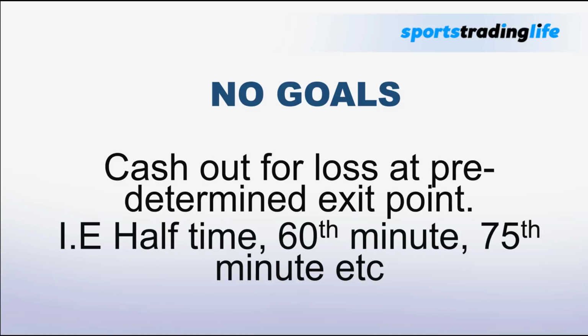But as long as you have your predetermined exit point and you stick to that. So if I got involved at 10 minutes, I might just say, okay, I'm getting involved in the market for the first half. I'm going to split my stake in 2. I'm going to back at 10 minutes. I'm going to back at 20 minutes. If there isn't a goal by halftime, I'm getting out for a loss. And that's a fair plan. Don't be tempted to let it run, because then you may as well just be having a bet.